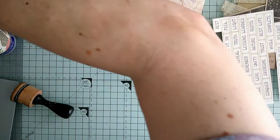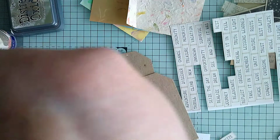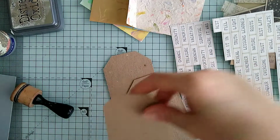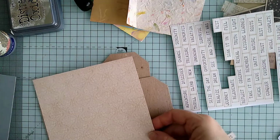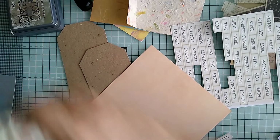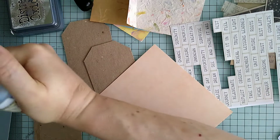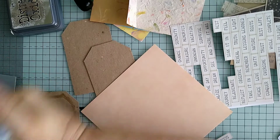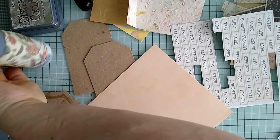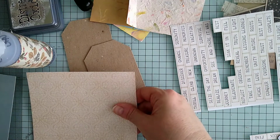What have we got left? We've got 2 more small panels and 3 tags. I don't want to necessarily do them all the same, but I might do 2 similarly. I quite like that background as well, but I'm not going to use it. I can force myself to use that.